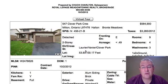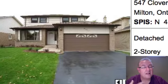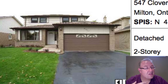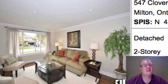And so Clover Park's the next one at 584.9. Double car garage, 53 by 100 foot lot. So that would be the one thing on this one that I'm just not sure how the market would respond to, is the fact that it's 100 feet. You go over to Robertson, Anderson, some of those streets, and you're talking about usually a little deeper lots.